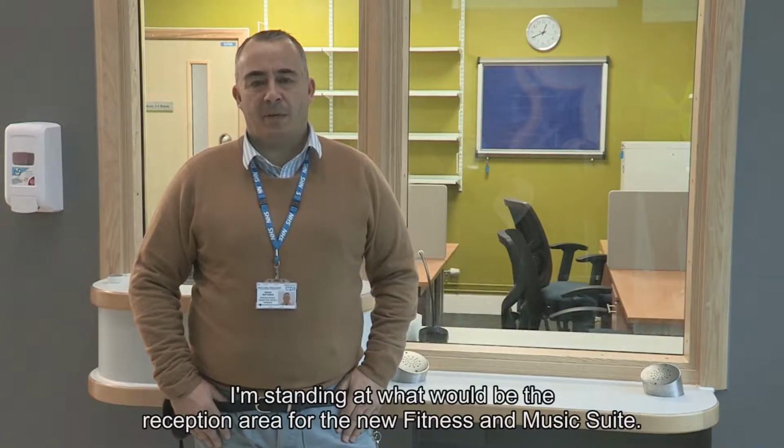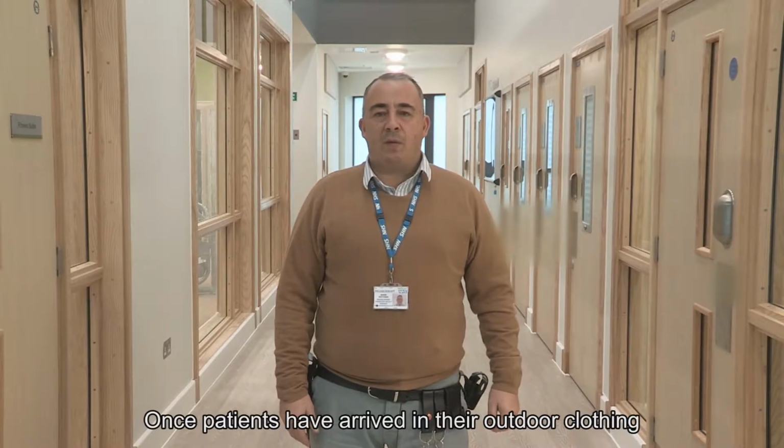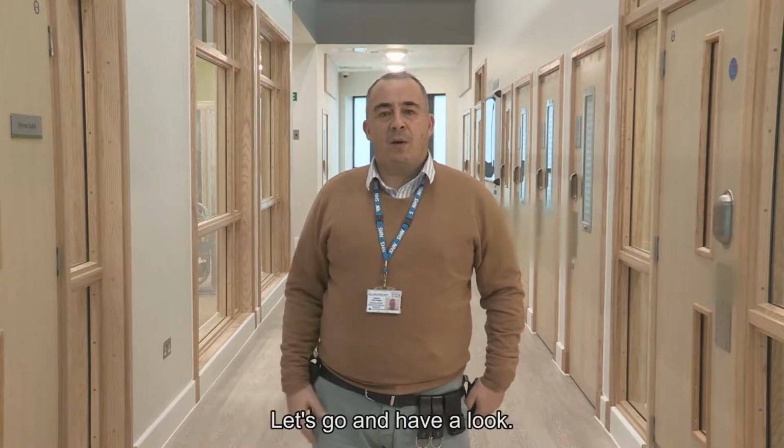I am standing at what will be the reception area for the new fitness and music suite. Let's go and have a look around. Once patients have arrived along with their outdoor clothing, they will go along to the music suite or go into the fitness centre. Let's go and have a look.